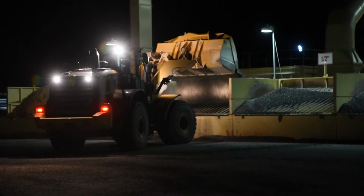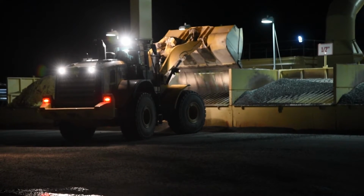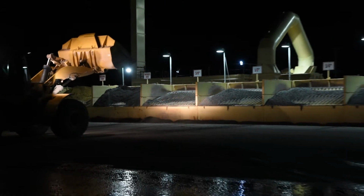And we knew that the increased recycle content was going to be a different challenge. We wanted to make sure it would go through the plant okay. So far, so good. We've not had any issues going with the higher RAP percentage.